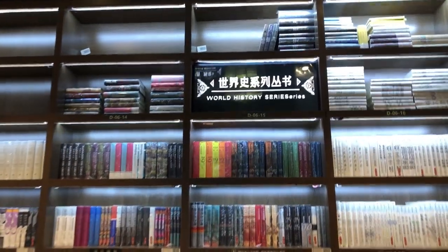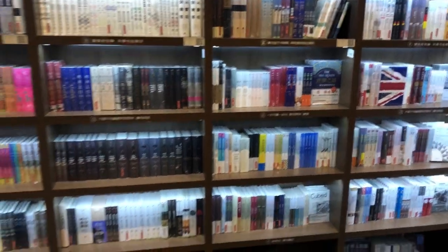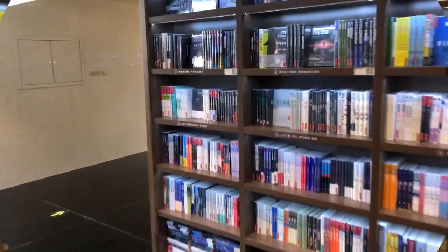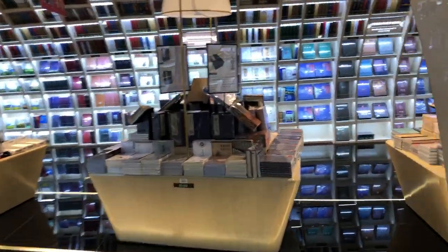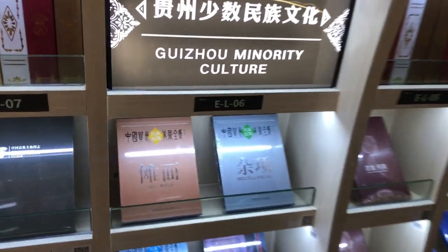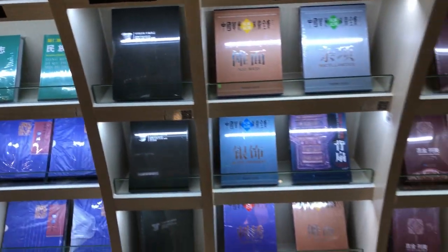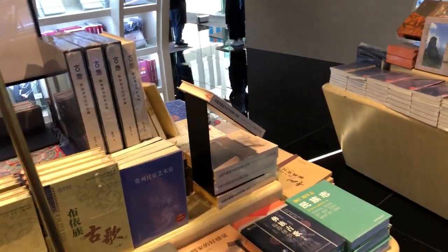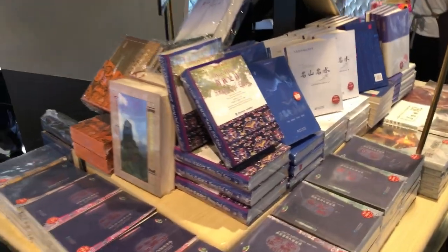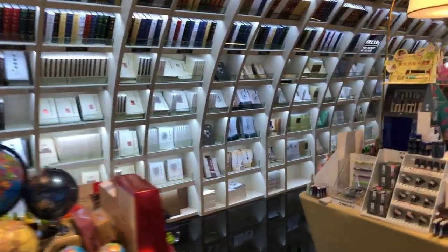Religion, philosophy. World history series. World history. So this area is Guizhou minority culture, and Guizhou is my current city in China. This whole area is for the culture and all the ethnic groups and stuff like that. I told you guys this is both a library and a bookshop as well. I've already shown you where people read, and these are books where you can buy and borrow as well.